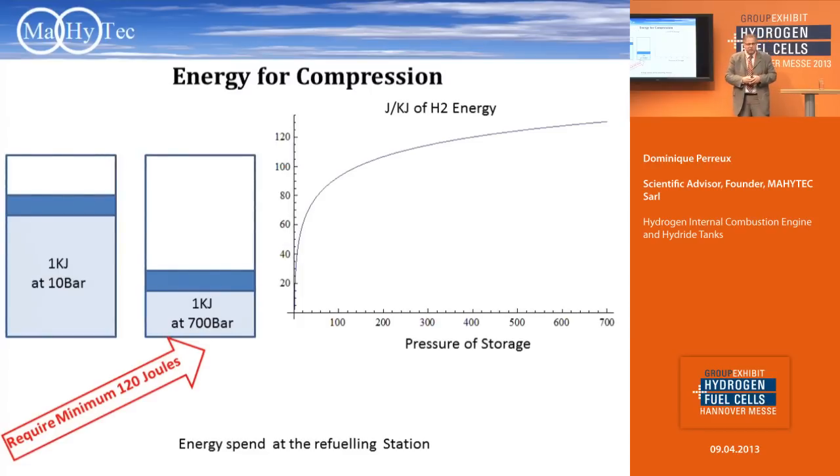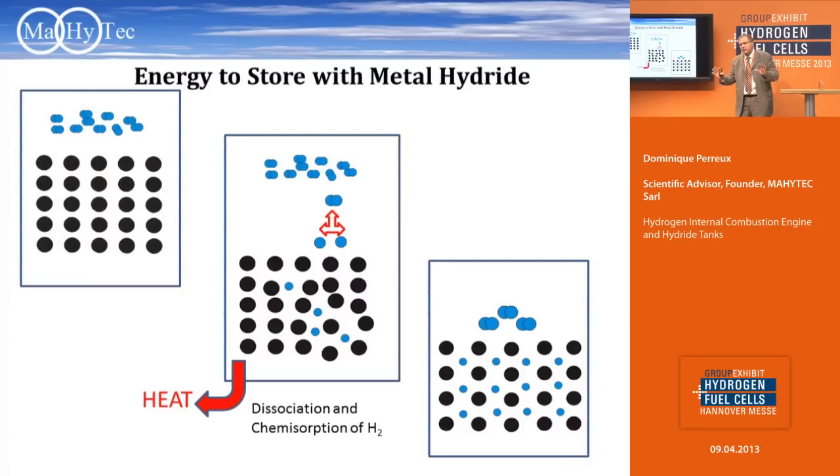Before speaking about the use of hydride, I would like to show the difference between using compression and using a hydride. If you start with, for instance, 1 kilojoule of hydrogen at 10 bars, and you want this same kilojoule at 700 bar, the compression process needs about 120 joules, so 12%. This level of energy depends on the pressure you want. Of course, you have to pay for this energy. You store the hydrogen, but you have to pay for this 12% of energy just for the compression. After, you just have to desorb to use the storage.